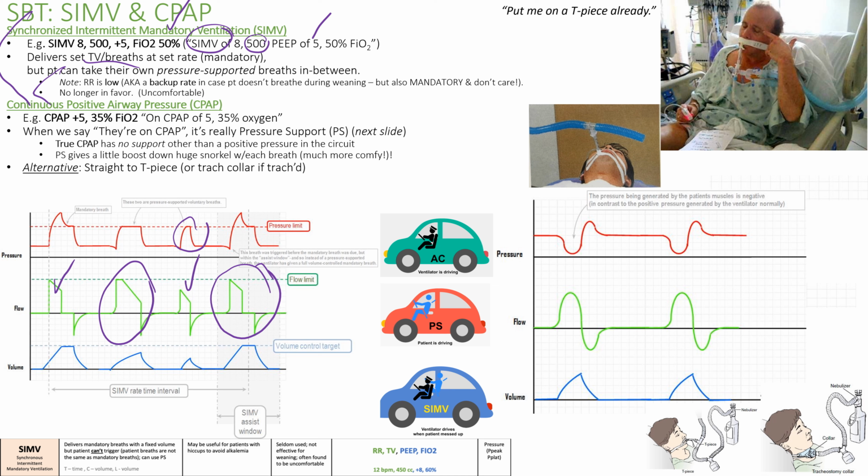And then we have a rescue rate that's low, like our backup rate to make sure they don't stop breathing altogether. But nowadays vents have apnea alarms that say, hey, your patient's not breathing, and after 20 seconds it'll switch them automatically from a weaning mode to a volume control mode or whatever they were on before. So your backup rate is no longer in favor. It is uncomfortable because you're breathing on your own. It's like, oh, 8 times a minute, it's coming. And you're just breathing on your own, so people don't like it.